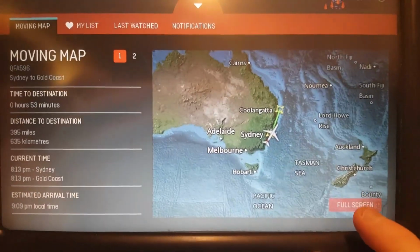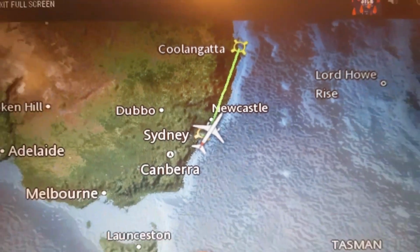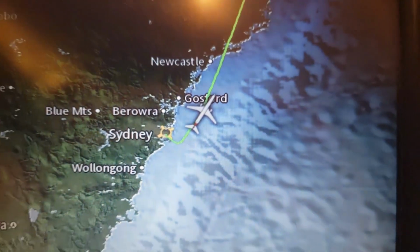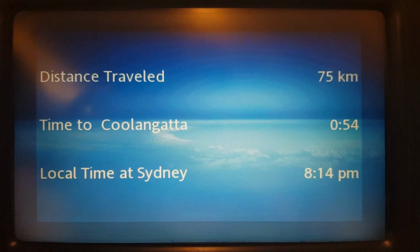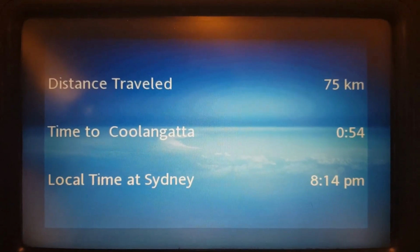Now time to check out Qantas' moving map. And oh my goodness gracious me, that isn't the best moving map I've seen flying for sure. That is pretty horrible, you can't even move it. One of the best moving maps, I have to say, is on Singapore Airlines.